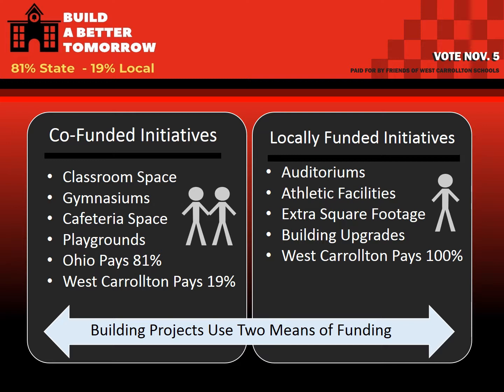Our LFI expenses include rubberized playground surfaces, interactive computer monitors in all learning areas, additional areas for labs, special education, athletics, administrative offices, and meeting areas for the staff and community.